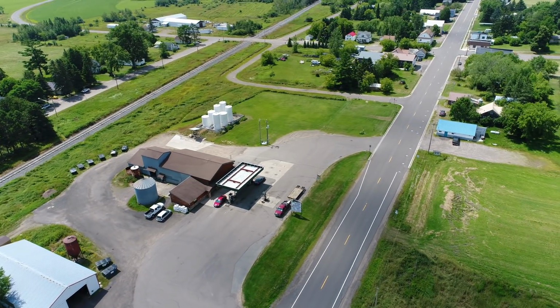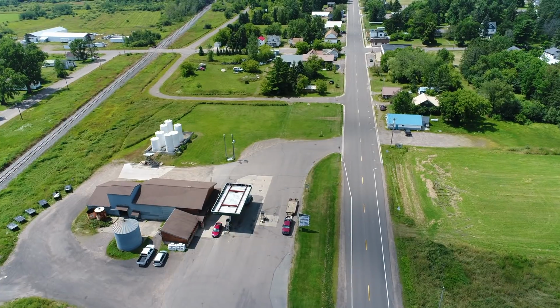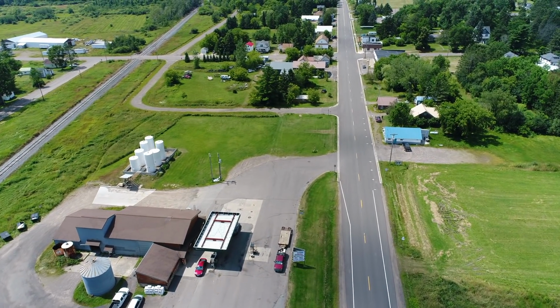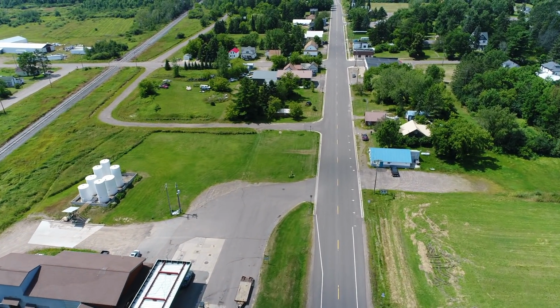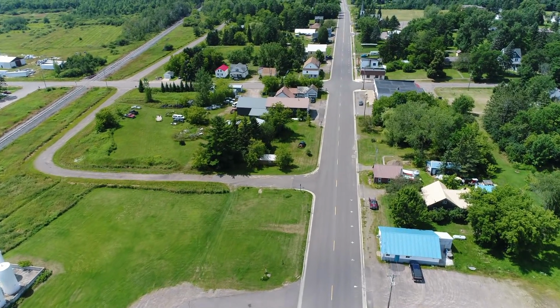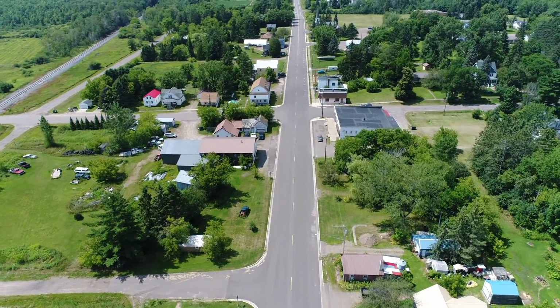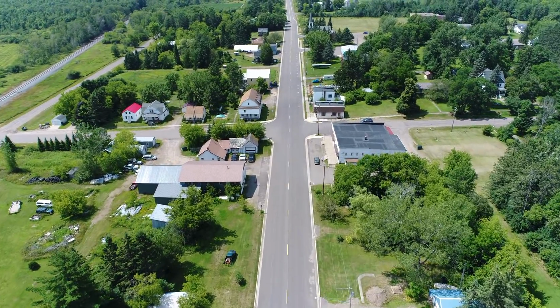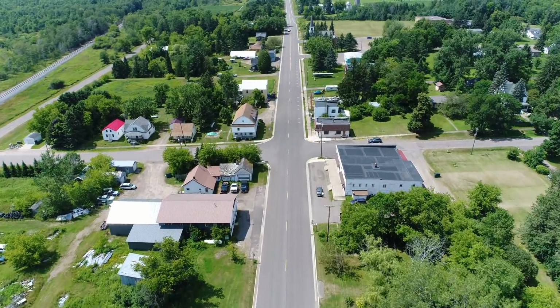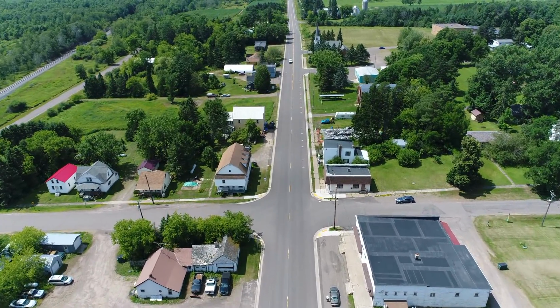And we can see on the right-hand side, the tavern. And there's the storage building there. It's being used for a storage building now. Down below, we can see the store on the right-hand side. We can see the auto repair shop on the left-hand side.